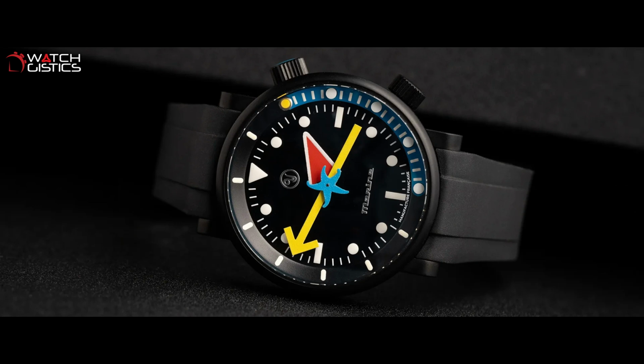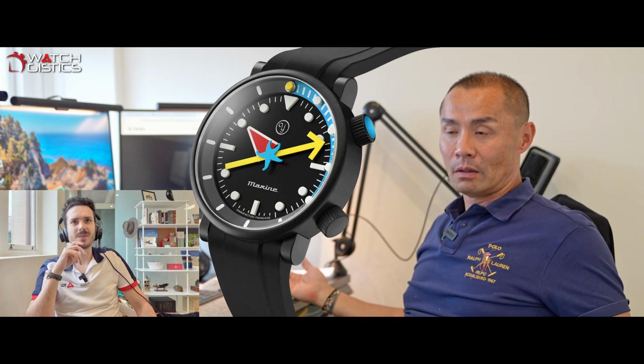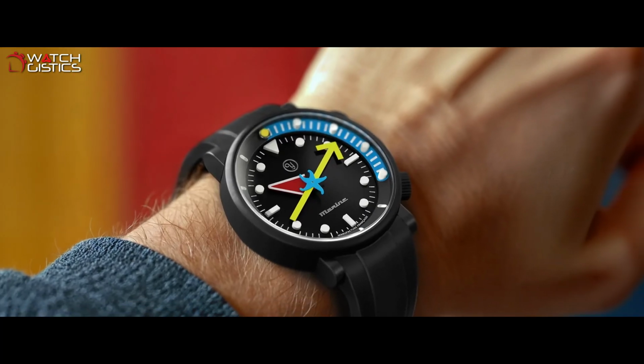No. I would have probably preferred if YEMA really wanted to make this work, get rid of the starfish, get rid of their branding, just have the design, let the design talk. That would have been a move. For sure. You don't need to put marine there. On the guy's hand, it literally looks like he's wearing a child's watch.